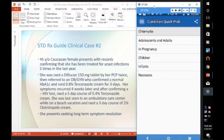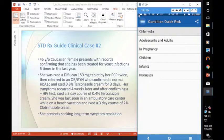Okay, so case number 2, 45-year-old Caucasian female presents with records confirming that she's been treated for yeast infections 5 times in the last year. She was treated with Diflucan 150 twice by her PCP. She was then referred to an OBGYN who confirmed a normal hemoglobin A1C, so there's no underlying diabetes that's the issue. Treated with terconazole. Her symptoms recurred 4 weeks later, and after confirming a negative HIV, so no immunocompromise that we can identify, she was treated with a 5-day course of terconazole. She was last seen in an ambulatory care center while on a beach vacation, and treated with a 3-day course of clotrimazole. And she now presents looking for long-term symptom resolution.